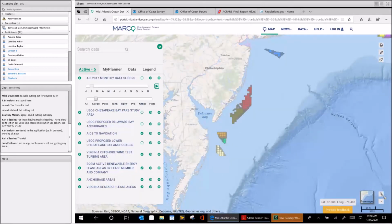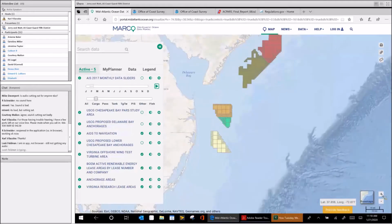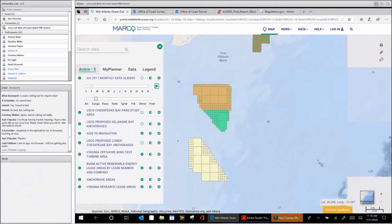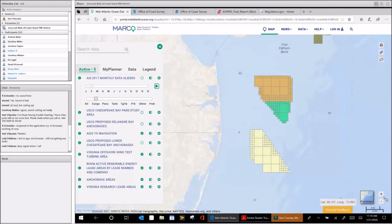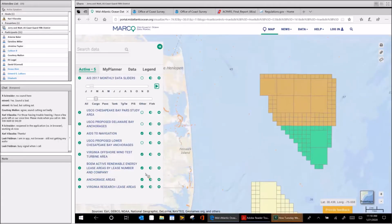And we're going to come in, since we're going to talk about the anchorages, I'm going to come in pretty close to these because using the portal, we got a real good idea of where these vessels are anchoring now. And let's turn on the anchorages.